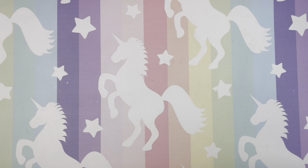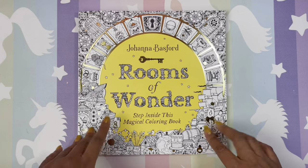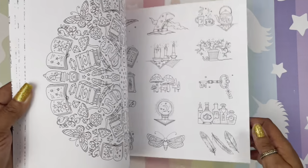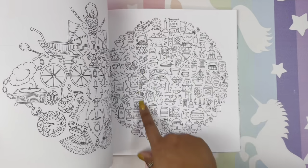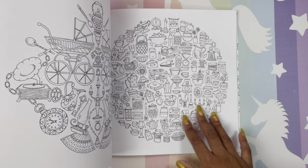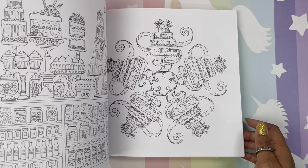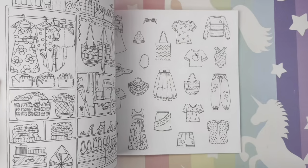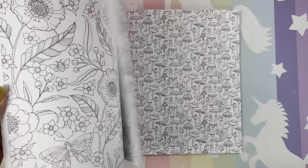All right, my last book, but definitely not least, Rooms of Wonder. I did a flip through of this book. I like the book. The line art is a little on the thin side, but I could work with it. And this is strictly my opinion, it's a lot of wallpaper type pages. A lot of mandala, which I like mandalas, but it's a nice book. There's definitely some things in here that I'm going to color and can't wait to color.